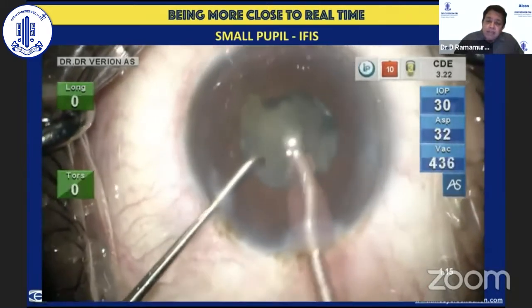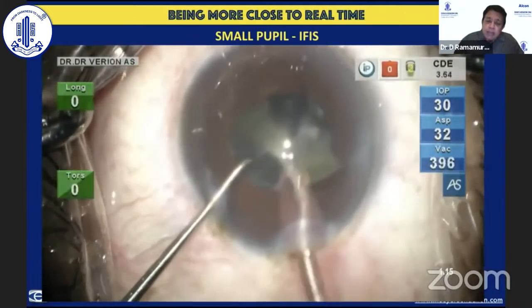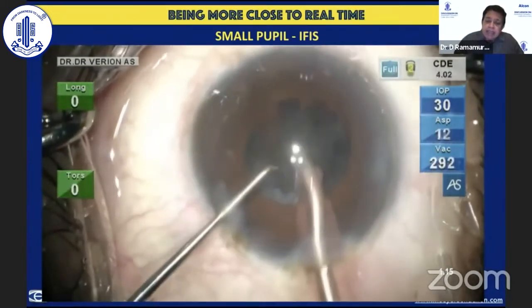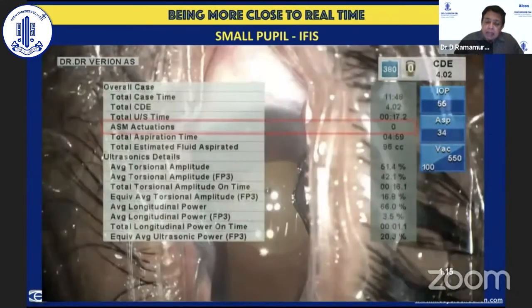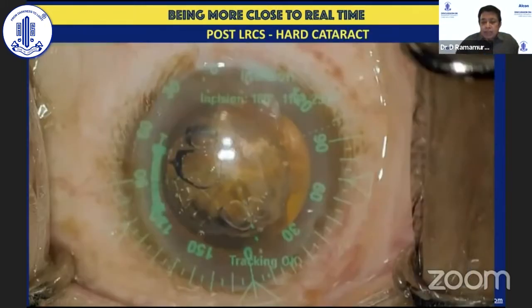All along, it's a fairly shallow anterior chamber that I have. So I try to keep the plane of phacoemulsification as posterior as possible. The integration of these specific technologies gives me the confidence to go closer to the posterior capsule and thus finish off the surgery. Please remember here, the ASM activation has been only 0. That's that in the sense that it has not kicked in even once. I would allude to these specific figures at the end of this video presentation.